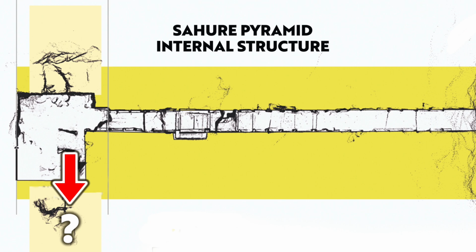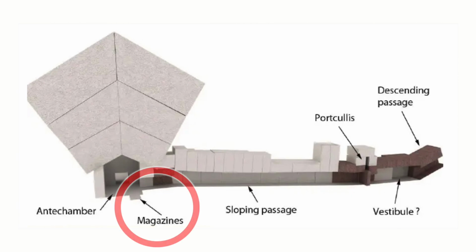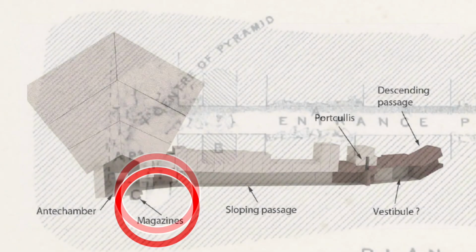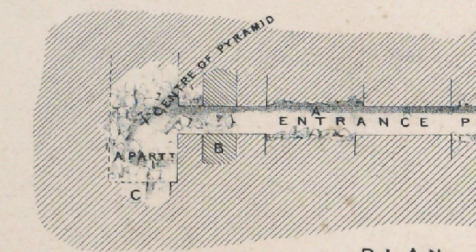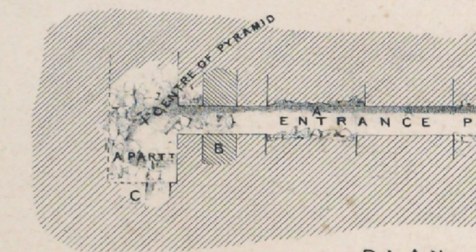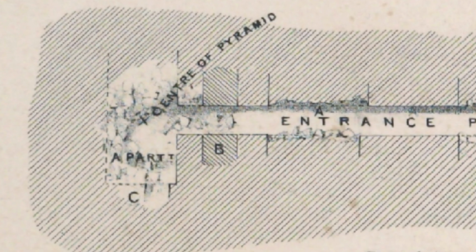So what do we find to the east? Well, going back to Keith's diagram, we can see that he labels an area magazines, and this is based on Perring's diagram shown here. Perring said there was the beginning of a low passage in the eastern wall of the antechamber, and it measured 0.9 metres in width.